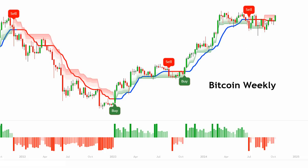The rainbow cloud in the weekly time frame, still bearish. We've come right up to it. If we can clear it, stay above it, on a weekly basis, then that's going to be bullish. Then we got to see the balance of power go positive. It's still in negative territory. So again, the bears are in control.